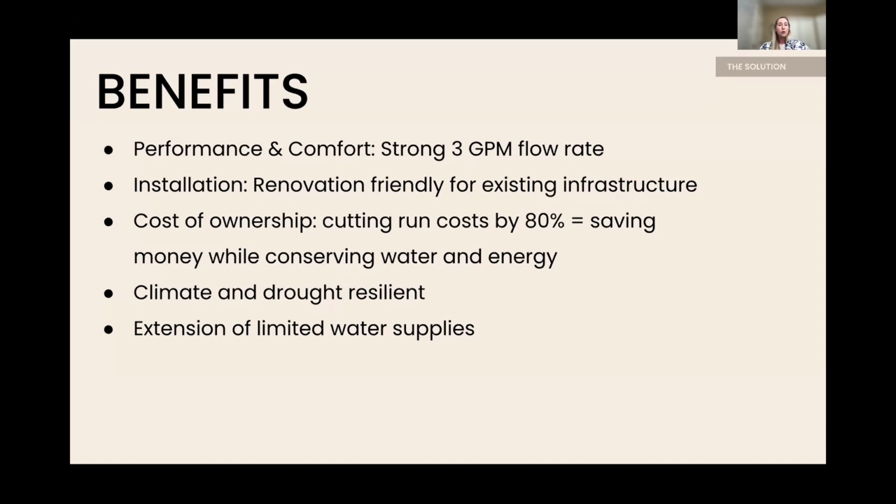It does not store any water in between sessions. So think of it kind of like a bathtub, but standing up, or a spa appliance. The installation is renovation friendly for existing infrastructure. And the key point I want to underline is the investment versus the cost of ownership. So it's cutting costs by 80%. So it's saving money while conserving water and energy.